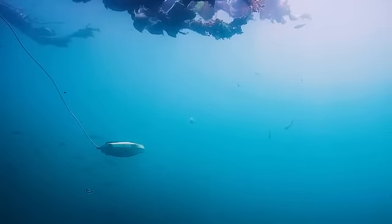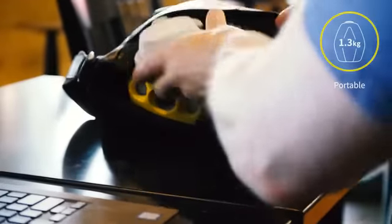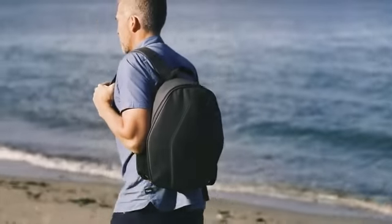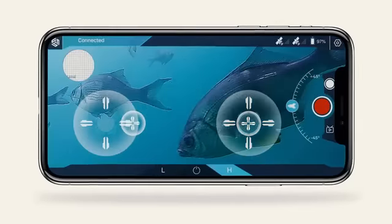DORY connects the aquatic world to the masses, so serious adventurers and fun seekers can explore both in and out of the water. The genius of DORY lies in its compact size and portability. There's no bulky remote, meaning less gear to haul. Instead, you simply control DORY with your phone using the intuitive Chasing DORY app.